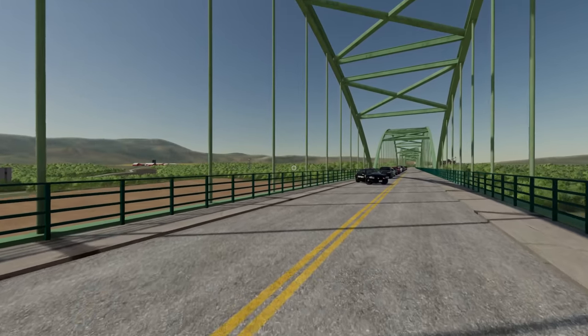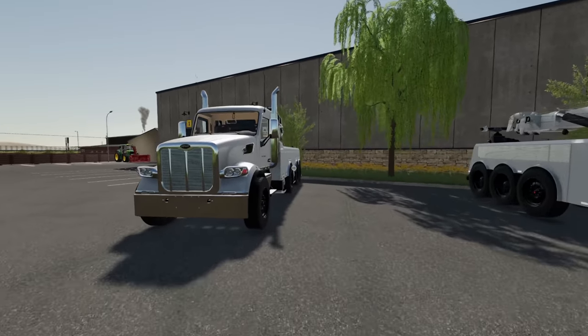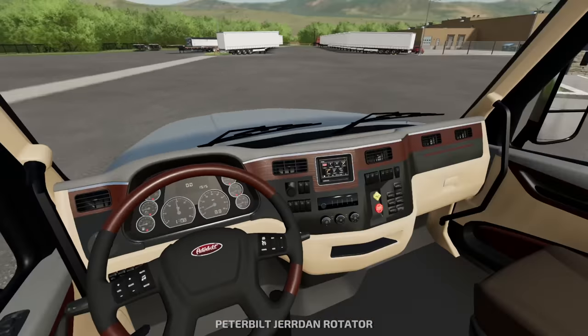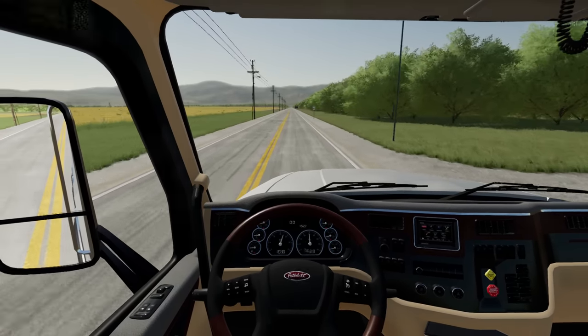So let's ask this officer if I can get a ride back up to our place, and we'll get the other trucks down here. And I suppose now we'll take the old, is that a Peterbilt? That's a Peterbilt. Thought it was a Freightliner. Go ahead and hop up in it, fire it up, and we're going to sneak this thing on over to the bridge.